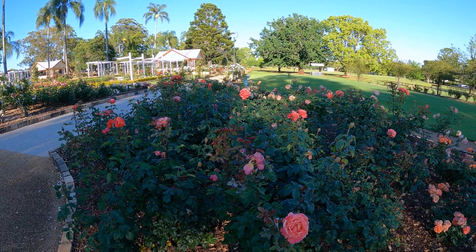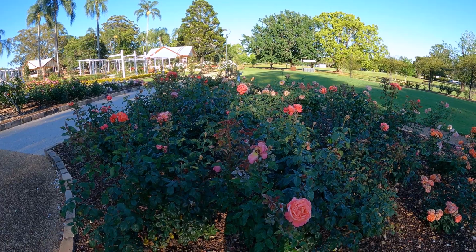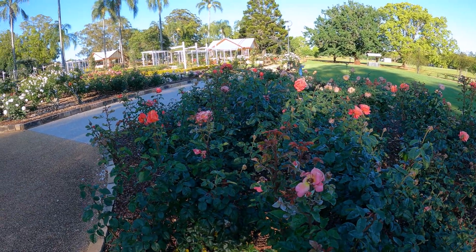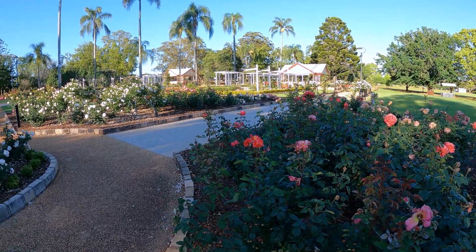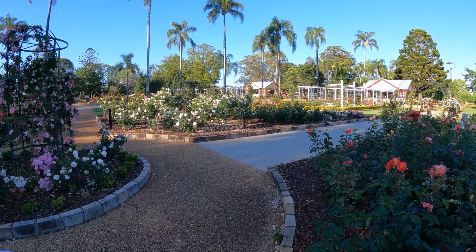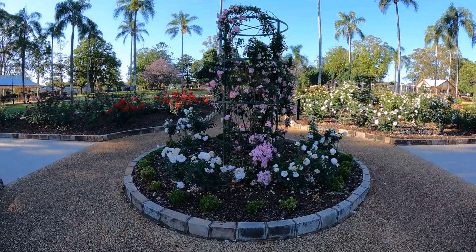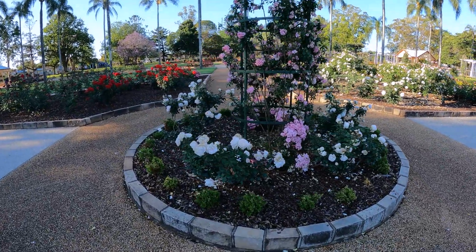And then it goes on to talk about trial roses. The Queensland State Rose Garden plays an important role in the promotion and development of new roses by conducting trials for Australian breeders and for agents of overseas growers. It is the only garden in Australia to do so beyond Adelaide.